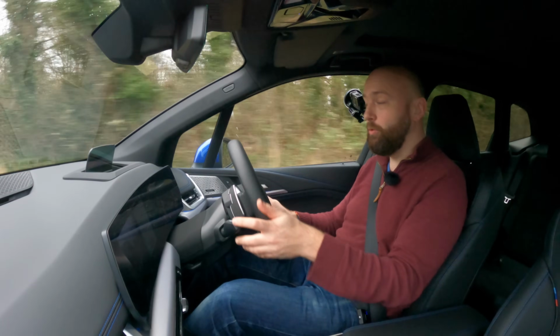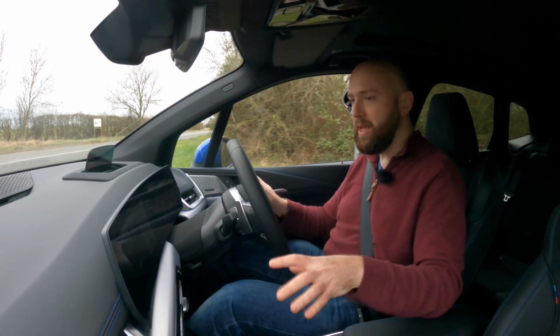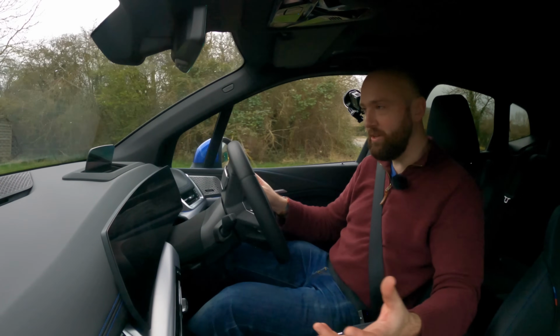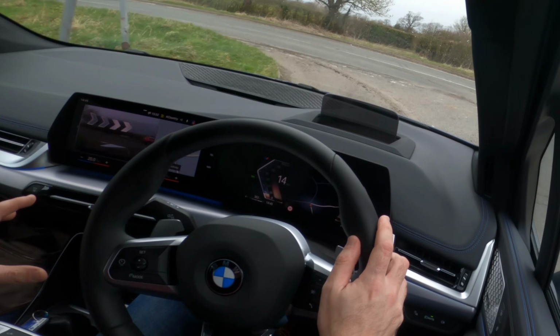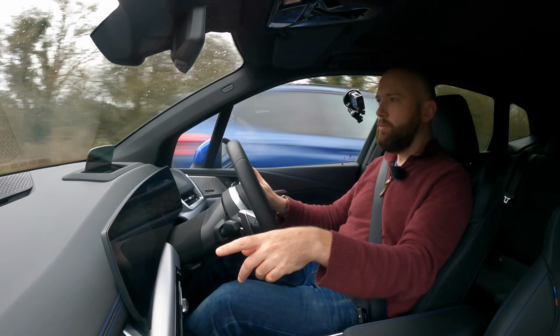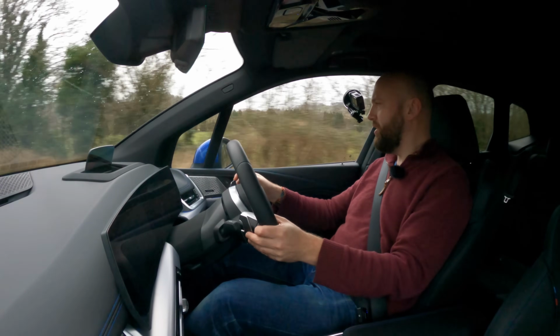Now, one thing I've already noticed, I forgot that this new iDrive system has augmented reality. So it's like Mercedes's MBUX system. It's actually showing me, as I came up to that junction, a view forward from a camera on the front of the car with arrows saying, turn right, you idiot. So if you get confused at junctions, there's literally overlays where you need to go on the real world, which is a very cool, clever thing.